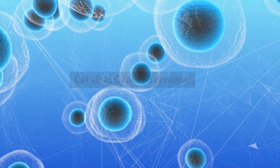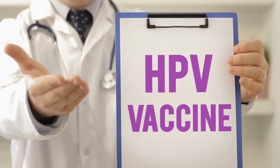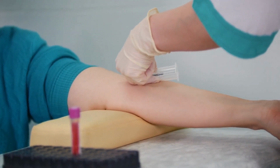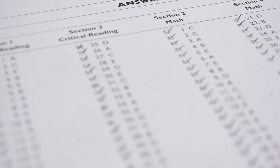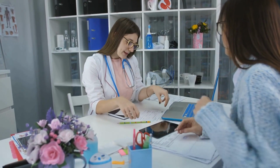Cervical cancer screening. To screen for cervical cancer, two tests are performed, a Pap smear and an HPV test. The Pap test detects precancerous cells. The HPV test detects the human papillomavirus, which can cause cancer. The Pap test is advised for women aged 21 to 65. It is performed in the office of your doctor or gynecologist.